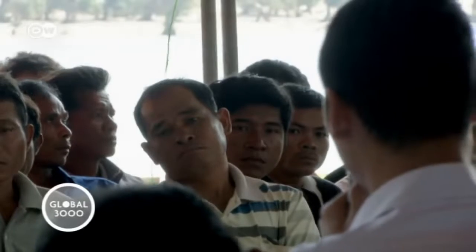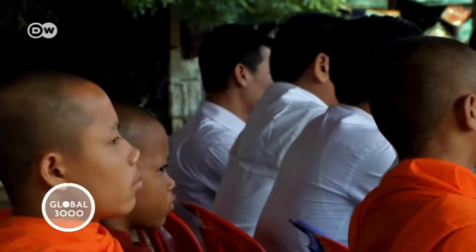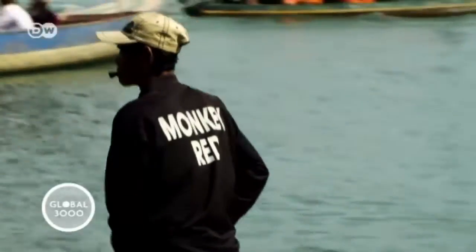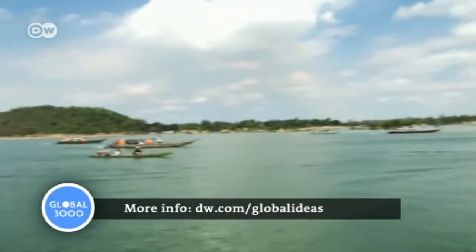Conservationists are organising the protests. Many village leaders from the region are here. The 200 or so participants are staging a demonstration on the water. The protests haven't had much effect so far. Laos intends to stick to its plans to build the dam.